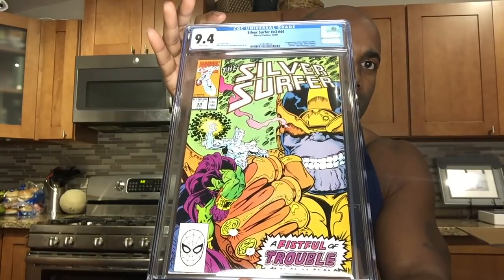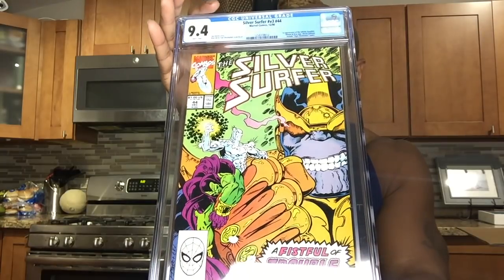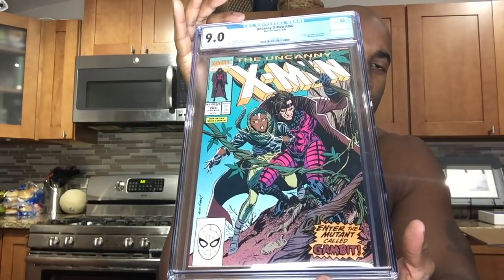Really cool cover. Thanos, Drax the Destroyer, and the Silver Surfer. White pages. And the last book is Uncanny X-Men. This is a big book, I think. Big book. Uncanny X-Men 266. It is the first full appearance of Gambit, Chris Claremont story, and it is a 9.0.